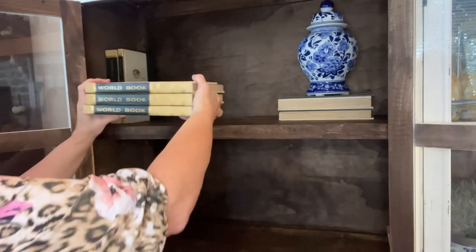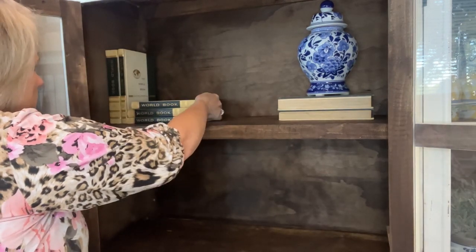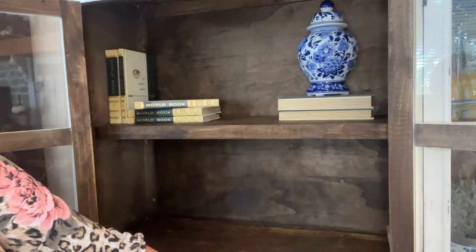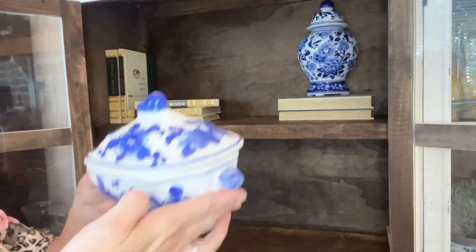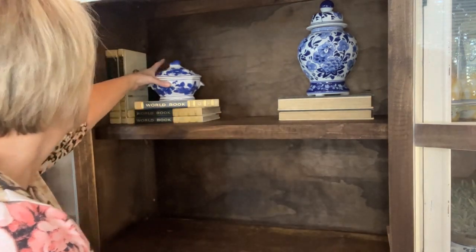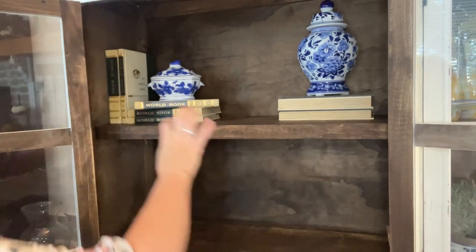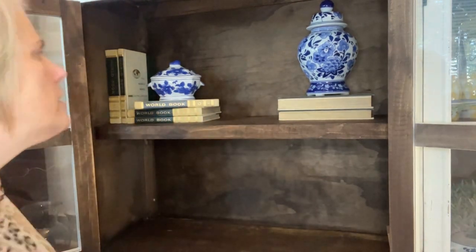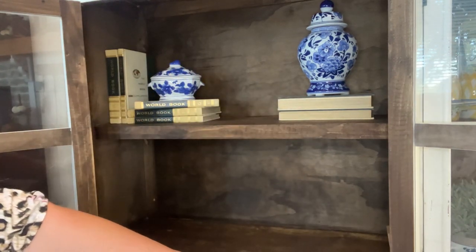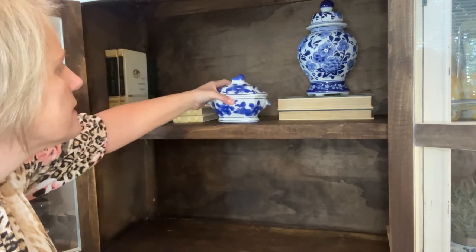Three more. This was my piece. Now you could add doilies how I did the other side. You could add doilies just to get a hint of the book, but I'm really wanting to accentuate the books as well. Maybe I don't want to do that there. Let's see.